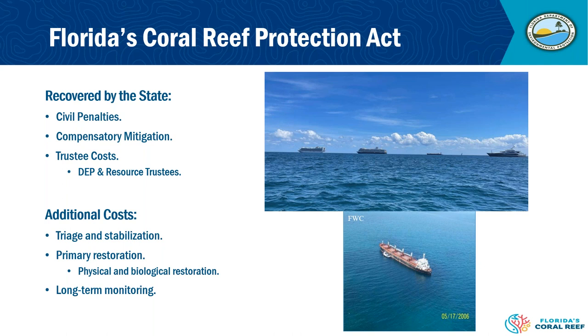There are several different mechanisms that DEP can use to recover costs and recover for damages for the coral reef. There is a defined civil penalty schedule in the Coral Reef Protection Act. It does increase by the area of coral reef damaged, and it does get rather significant. For example, if the damage is greater than 10 square meters, the civil penalty would equate to $1,500 per square meter of damage. So if you have something that is smaller, like a recreational anchor that caused, I don't know, 3 or 4 square meters of impact, it's going to be a significantly lower penalty than if a massive ship anchor from a commercial vessel caused 100 square meters of damage. So there's a different rate that is calculated.